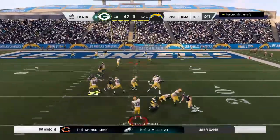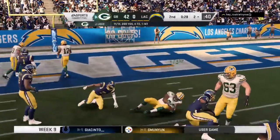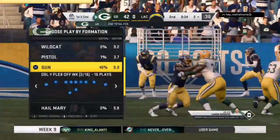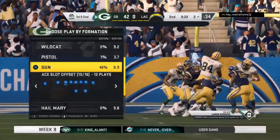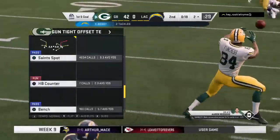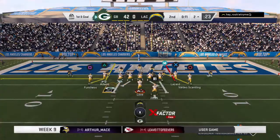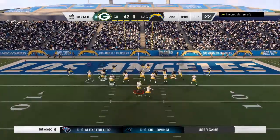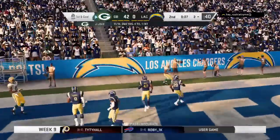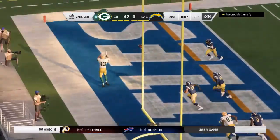On 1st and 10, Love, Funches has it complete. And he'll be taken down at the 2-yard line. Another good gain. That's now 35 yards combined on those last 2 plays. The goal for any offense versus a zone defense, find the holes where guys are available and put the ball on the receiver before any defender can step up and fill it. They did it well there. Perfectly executed crossing route. Now a throw to the end zone on 1st down, but it winds up incomplete.